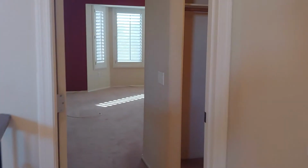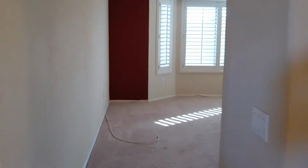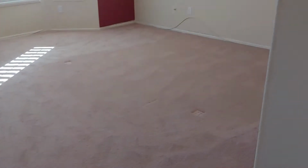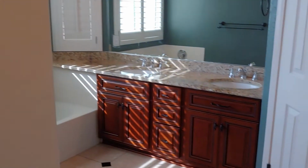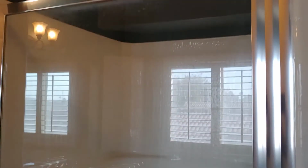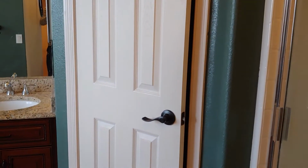Alright, the other end of the hallway, of course, will be the master bedroom. Large, spacious bedroom here. Two closets, one of them a walk-in. There's those granite counters again. Dual sinks, of course. Got a tub. To the right, a walk-in shower, and a separate room for our toilet.